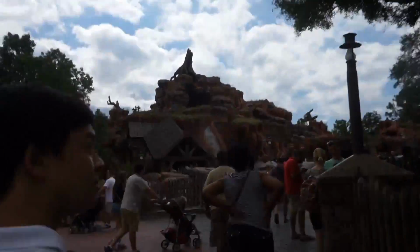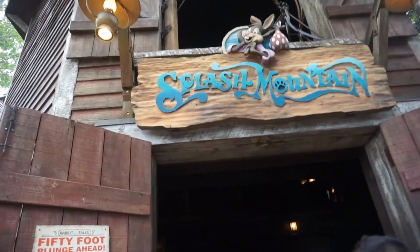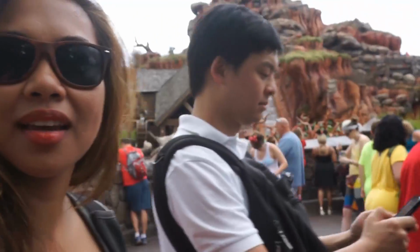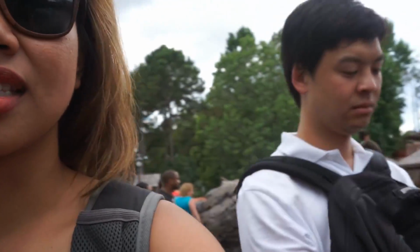This is our next ride. Lawrence wants to check out Splash. So that's where we're going. I feel like Lawrence secretly loves drops because he wants us to go to Splash. I haven't been to Splash in years. But I figured if I went to Jurassic Park, I can go to Splash. Looks less intense.